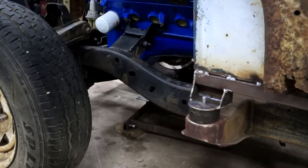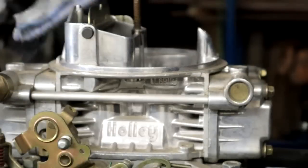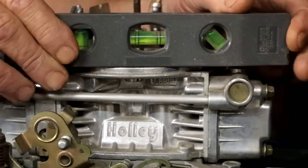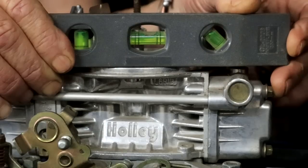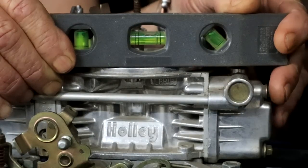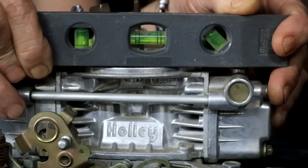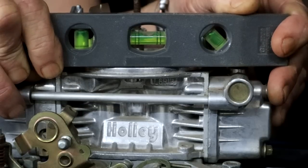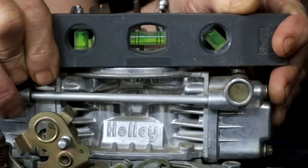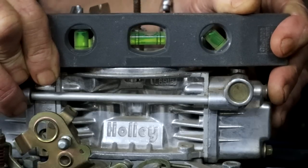There we go. The engine is now resting on the mounts. Voila. So let's see what we get here with the level on the carburetor. How about that, eh? It's within the lines. It's a little bit down on the backside. You might remember I actually overcompensated by lifting the front end a little bit to give a thumbsuck allowance for the compression of the rubbers and everything else. So it's dropped to that position, but that's good enough for me, man. I'm more than happy.